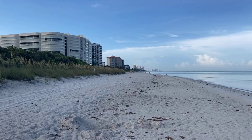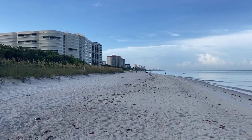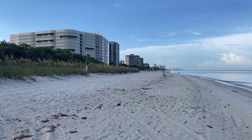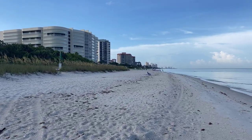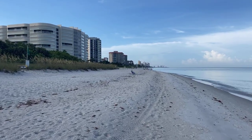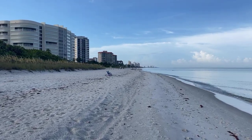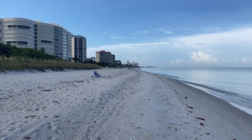So here we are, just about out of the park. Are there any new nests up at the north end up there? There's got to be more than one here today.